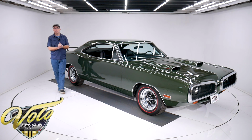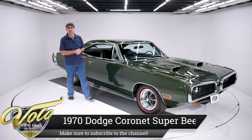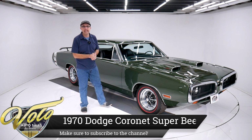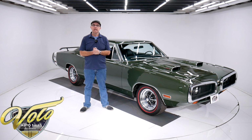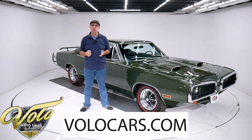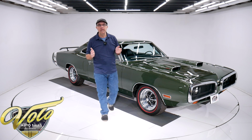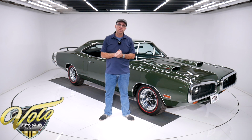Hey, we've got some Mopar muscle for you today. A 1970 Dodge Coronet with the Super Bee package. Nice, clean, solid car throughout. Go to volocars.com. That's where you can read all the information and look at the pictures. You'll find a price tag on this car and every car that we have for sale at volocars.com.